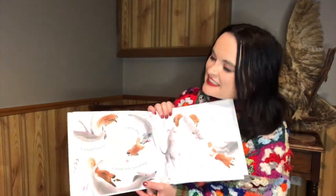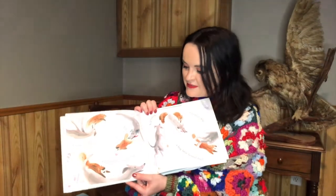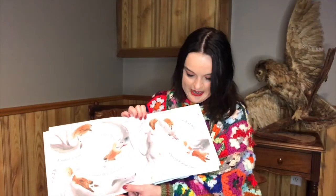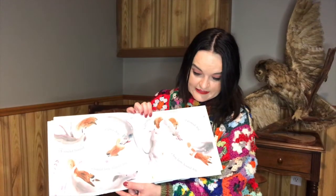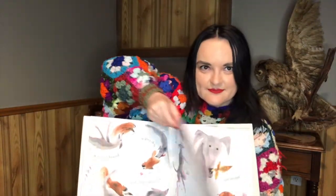Nope. That's mistake number two. A round hound, a gray dog. A round little hound dog. A gray hog, a ground dog. A hog, little hound dog. Woo! Next page. What's happening here?